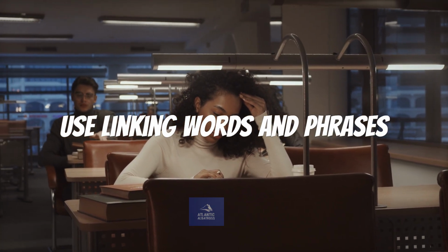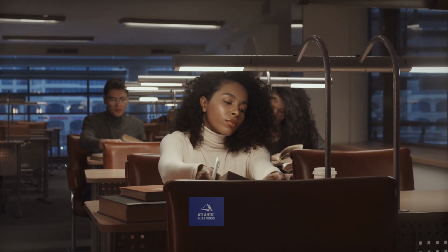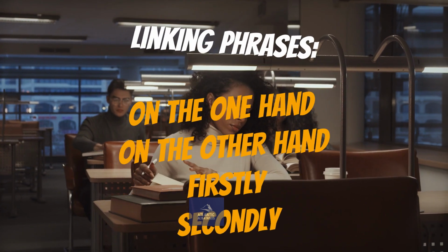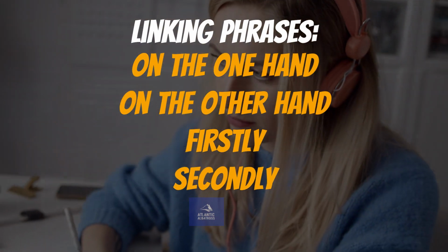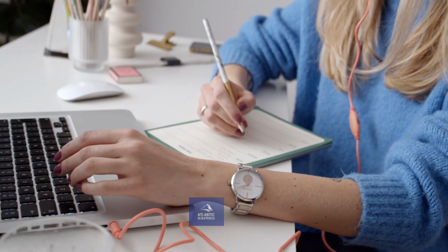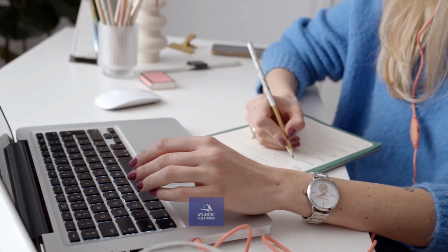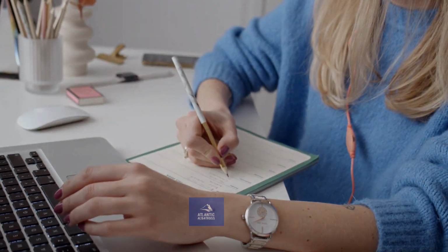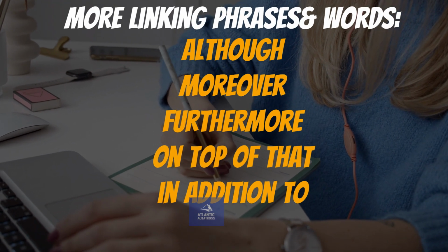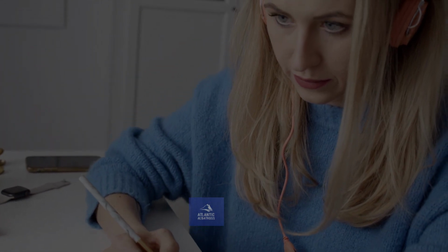Always use linking words and phrases when writing. This is important to cover the coherence and cohesion aspect of the writing evaluation. For example, you can use phrases like on the one hand, on the other hand, firstly, secondly, and so on to have a linkage between the paragraphs. It is also important to have linkage between sentences. You can use words such as although, moreover, furthermore, on top of that, in addition to, and so on.